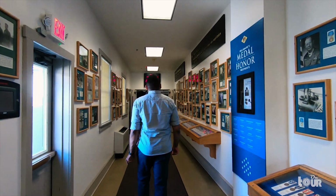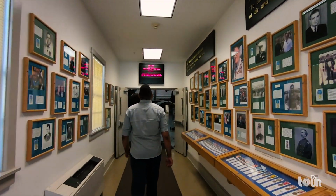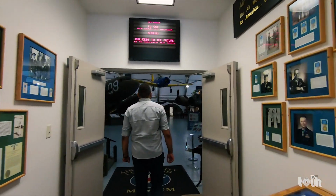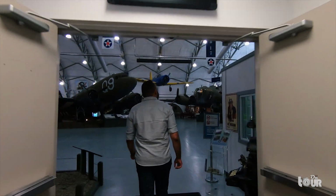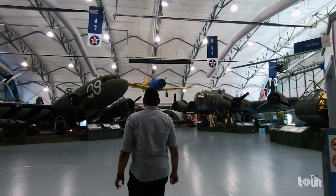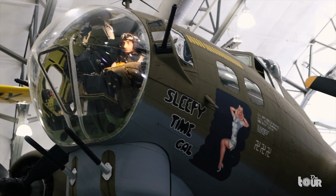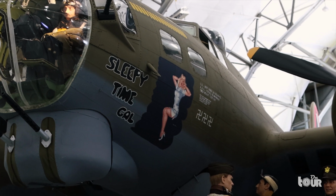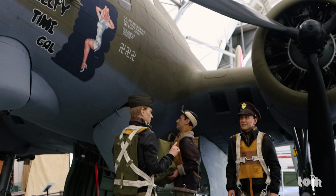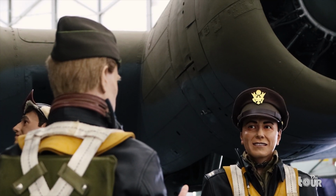Enter the museum as we walk through the hallway of legendary personnel, only to be greeted by astonishing vessels that are on display in this giant airplane hangar. In this museum, we see planes of all types from across the wars that have involved the US military, and wax figures that represent the soldiers who operated those machines.